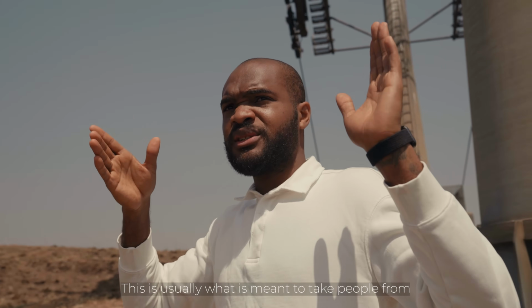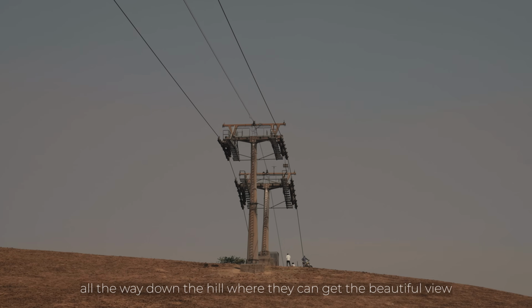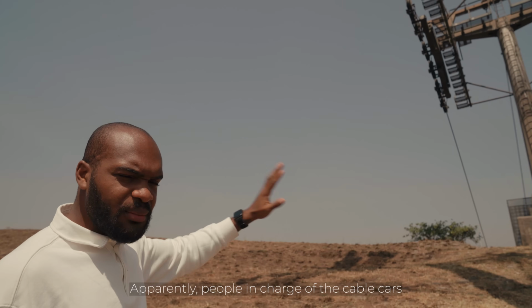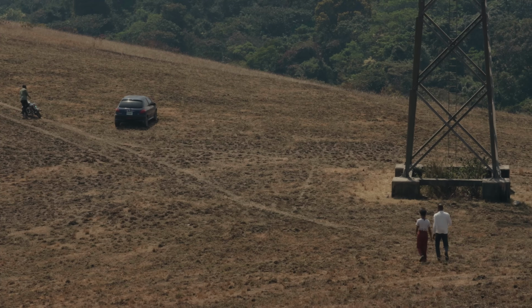This is usually what is meant to take people from the cable car house there all the way down the hill where they can get the beautiful view. And I can imagine what it would look like if I was actually inside one of these cable cars. But apparently people in charge of cable cars are on strike, so we can't get to access it, which is really sad.